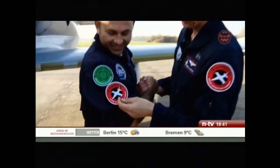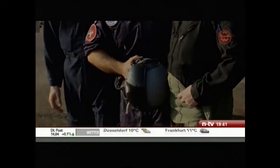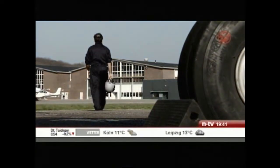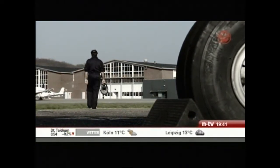Ja. Ob er wirklich wie geplant 2014 im Weltraum schweben wird, steht in den Sternen. Bisher gibt es das Raumschiff nur als Animation. Doch auch die Konkurrenz Virgin Galactic fliegt noch nicht. Es gibt also noch die Chance, dass er tatsächlich der erste deutsche Weltraumtourist wird.